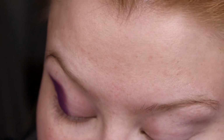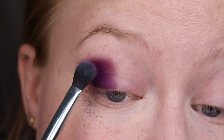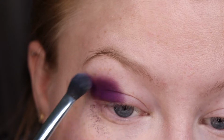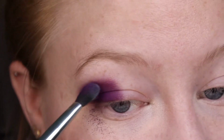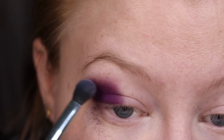And this shadow is quite powdery because I did repan it, so I pressed it myself, so it's a lot looser than it's supposed to be if you press it in a machine in a factory. So that's why I have even more fallout now than maybe I would have.